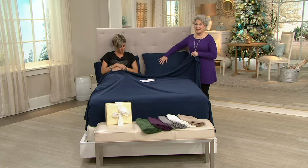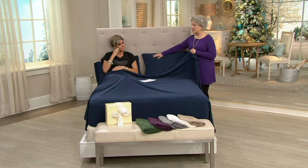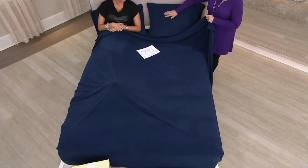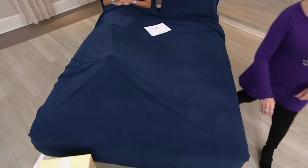On the bed is the navy blue, and it is truly the deepest. This is what we're calling indigo blue in the design field. This is the color I'm using a lot in decorating right now. Yeah, I love this shade. But let me take you through the others.